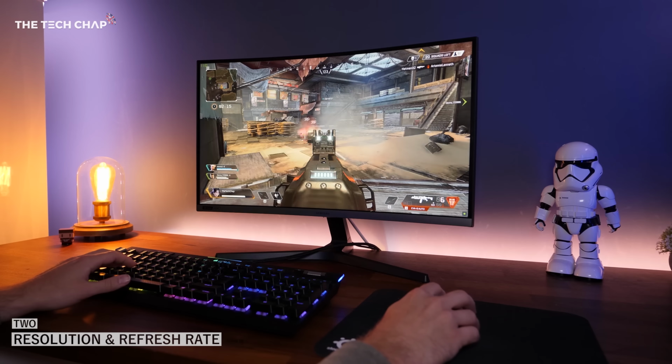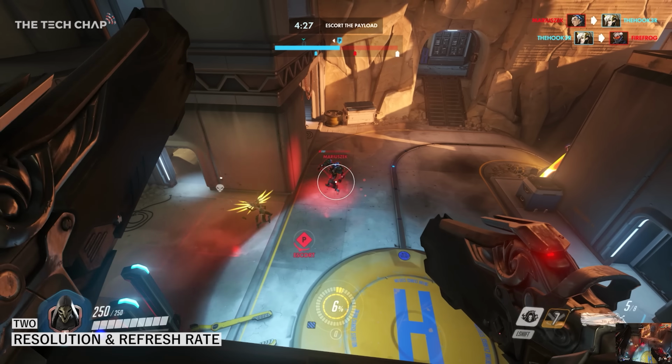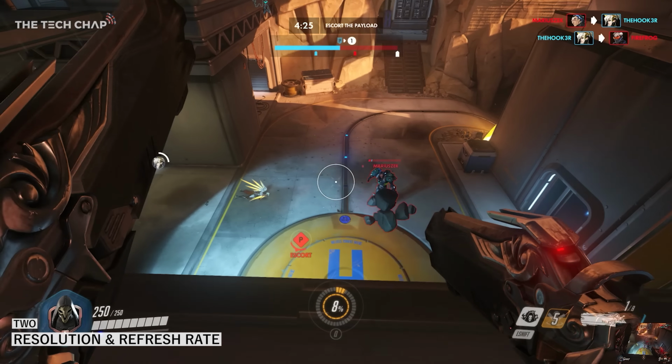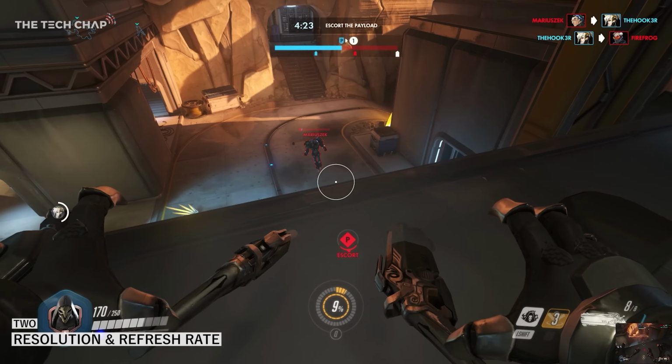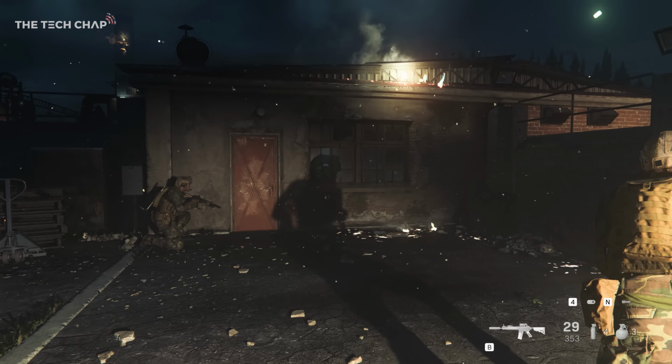Now, two of the main things to consider are the kind of games you play and also what monitor you have. If you're just playing Fortnite, Overwatch or CSGO, then you'll only need a low to mid-level card, but if you want high frame rates in graphically intensive games, then you'll need to shell out for something more capable.